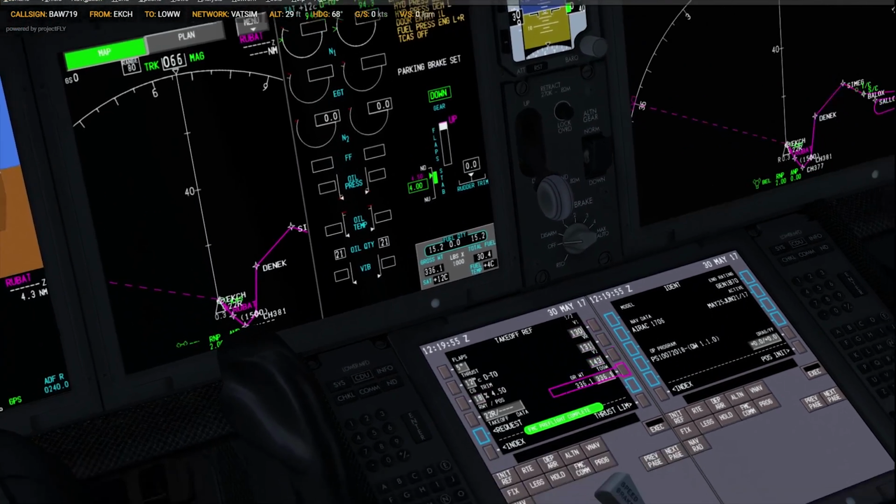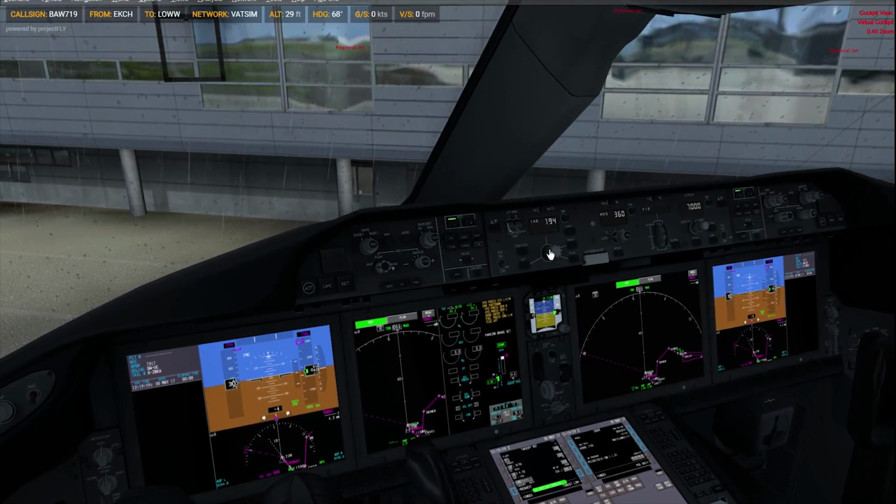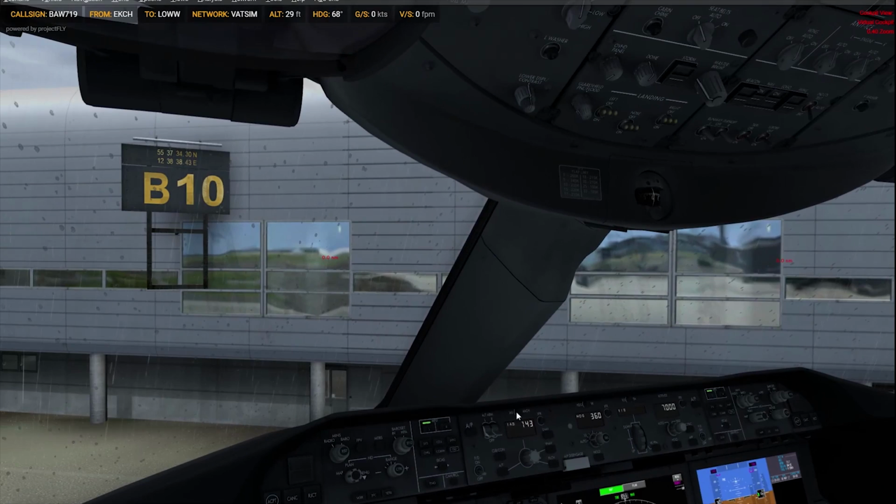Flap, and we'll be flaps 5. Conditions, it is wet. Okay, and we will calculate that.